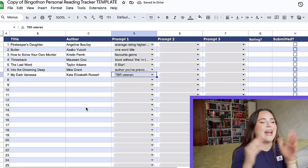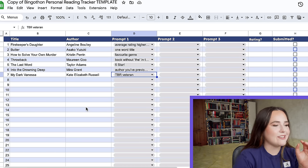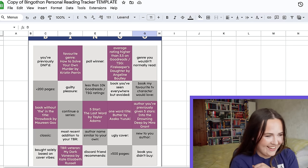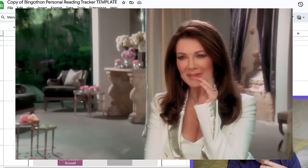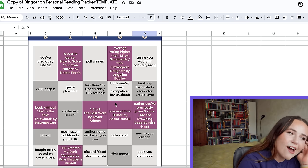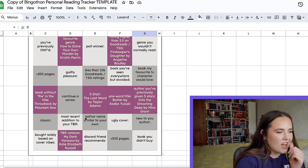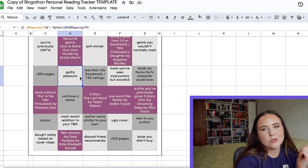I'm scared we're either gonna have bingo or be so far away from bingo. Let's look at the bingo sheet. We're one book away. It's all going according to plan. Okie dokie. Okay, I could try and get double bingo. We could do these 3 prompts. Maybe. What do we think about that?